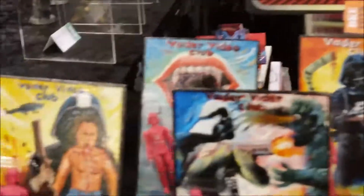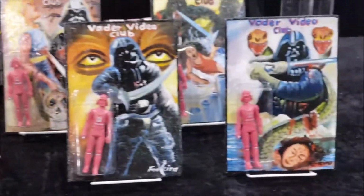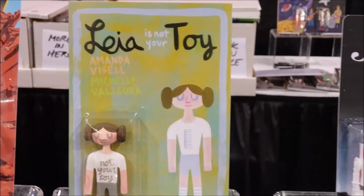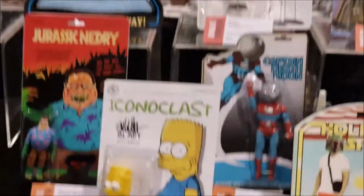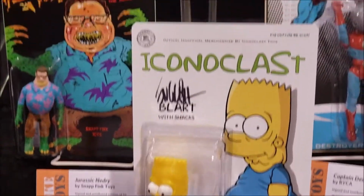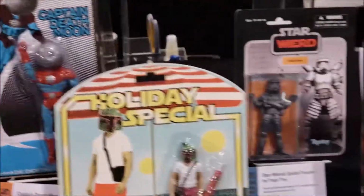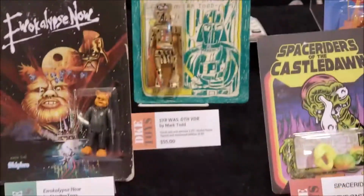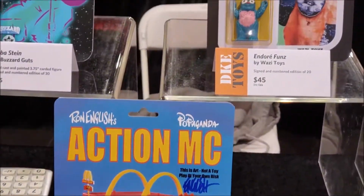DKE toys. I really like these on-card, vintage style, retro movie type of figures. So awesome, the craftsmanship and the creativity these creators put into their figures. These are definitely cards that I would not want to take the figure out of.